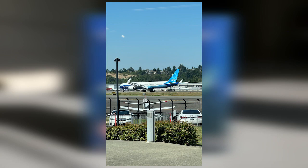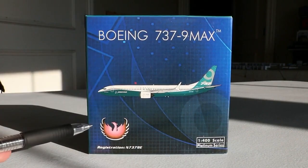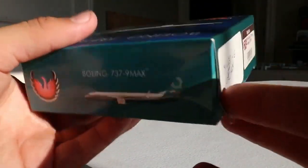This is great, and it worked out great because I literally got this model like 3 days after I was there. So it speaks for itself. Really great plane here. Let's go ahead and take a look. Boeing 737 MAX. Here's the aircraft right here. Phoenix logo, registration November 7379 Echo. You got the backdrop right here. Really standard box here for Phoenix, nothing to write home about, but also pretty great.